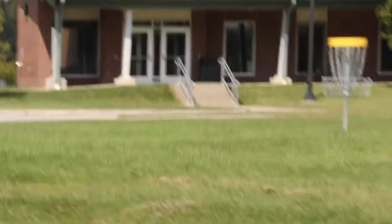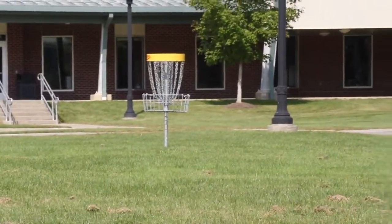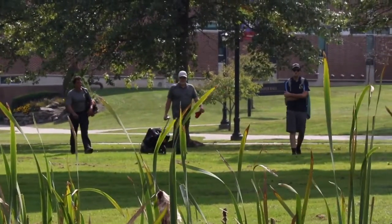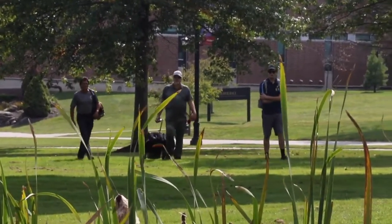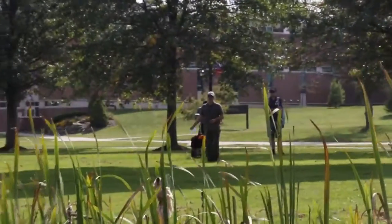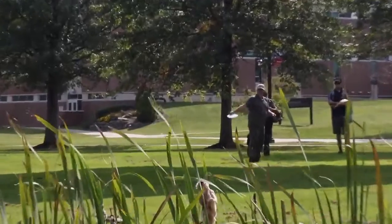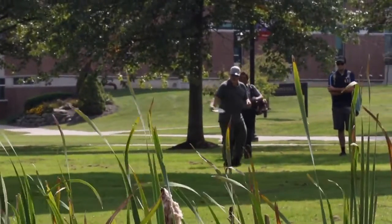It looks like we had four good drives. That's an approach shot. I don't know whose it is, but it was good. It was definitely a solid approach there. No clues as to who that was yet, but we'll watch the next shots and deduce. So here we have Pat. From his perspective, he can see the basket.